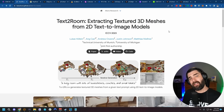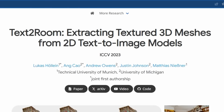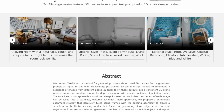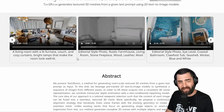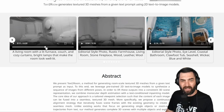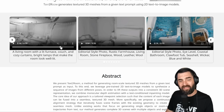Speaking of 3D, here's another piece of research that came out recently called Text2Room, extracting textured 3D meshes from 2D text-to-image models. With this research, people will be able to give a single prompt of a room they want to see, and it will actually generate that entire room. "A living room with a lit furnace, couch, and cozy curtains, bright lamps that make the room look well lit." And then you can see here's what it generated. It actually generated the full room in 3D. It created a depth map to the room, and that all came from a single text prompt.